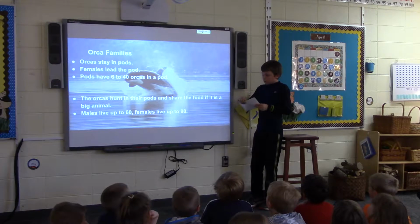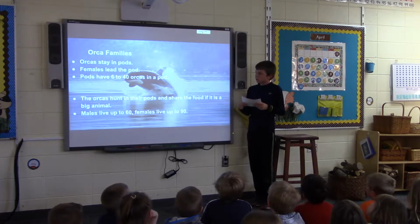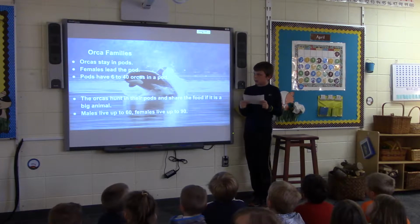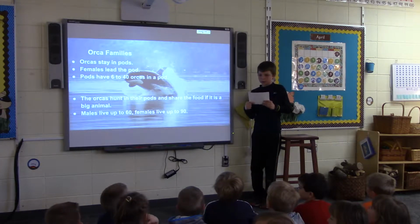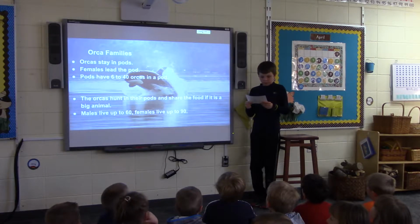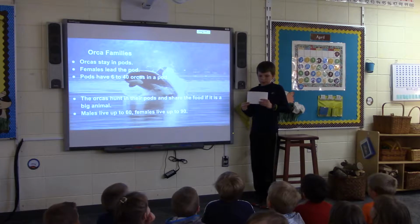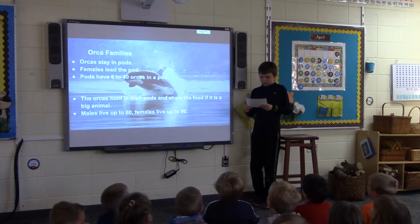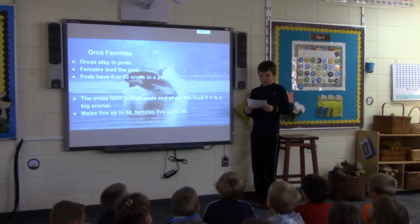Orcas stay in their pods so they can stay safe. The female orcas leave the pod. Pods have 6 to 40 whales so they can stay safe. They hunt in pods and share the meal if it's a big catch. Males live to 60 and females live to 90 because mainly the males leave the pod.